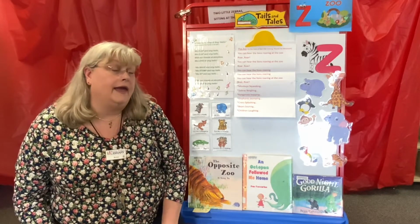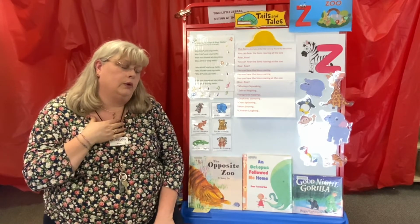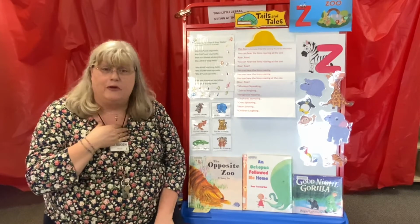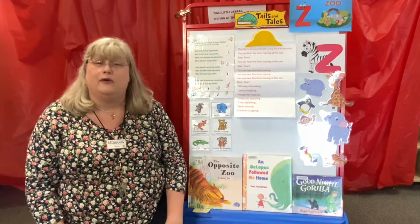You can hear the bear's snoring at the zoo. You can hear the bear's snoring at the zoo. You can hear the bear's snoring. You can hear the bear's snoring. You can hear the bear's snoring at the zoo.